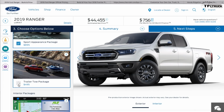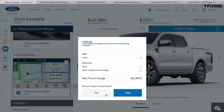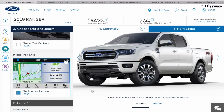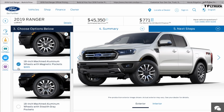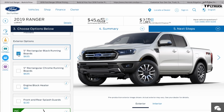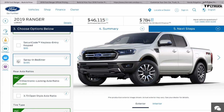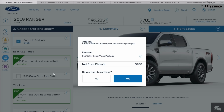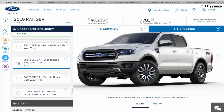Okay, towing, gotta have towing. Technology, oh yes, look at this. Oh, it removes the sport appearance package. No, I like the sport appearance package. Keep this. What else can I add to make it as expensive as possible? How about 18-inch machined aluminum wheels? Okay, sure. Running boards. Well, you gotta have some running boards for your top of the line truck. Splash guards, yep. Spray-in bedliner, gotta have it. Yes. Finally, let's see, all season tires.